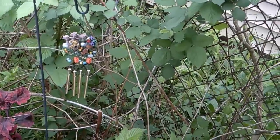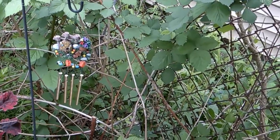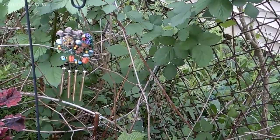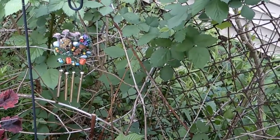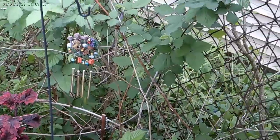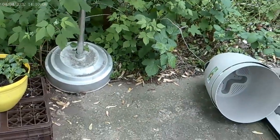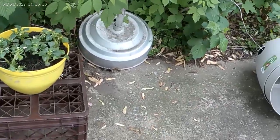So Kathy got a new garden decoration just because her husband loves her, and he got that from Flippin' Crazy. Shout out to Flippin' Crazy. And we'll show you some new additions to the garden.